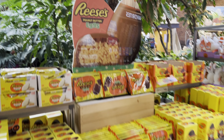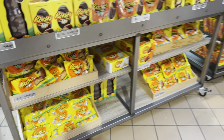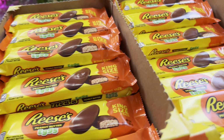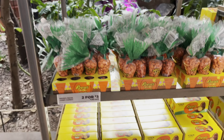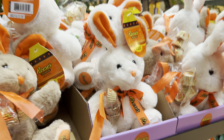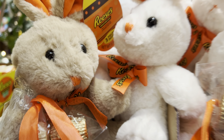We knew they'd have a display, and here we are. So, big eggs, packs of eggs, all different kinds of eggs. Reese's eggs, there they are. And have to have the Reese's Pieces carrots too. Staple for the basket. Get them, more eggs and bunnies. These are cute too. Bunnies with Reese's. Cute. I love them.